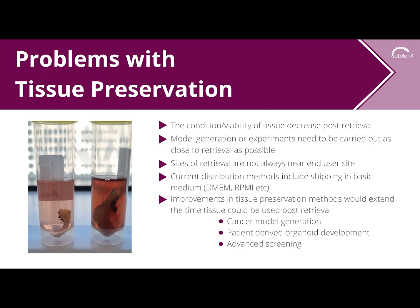There are different methods out there for the preservation or the shipment of tissue, but some distributors currently just essentially put these tissues into medium, into tubes, and ship them. So the image on the left here is essentially two samples of cancer tissue that we got very early on in the development of TissueReady Plus, and you can see that they're essentially just two bits of tissue thrown into a tube with medium in them.